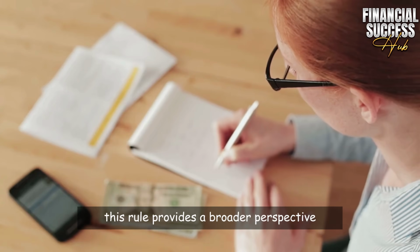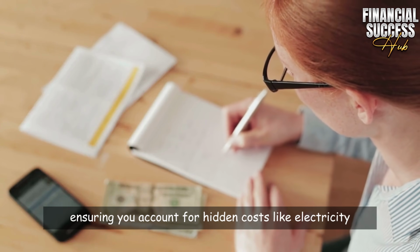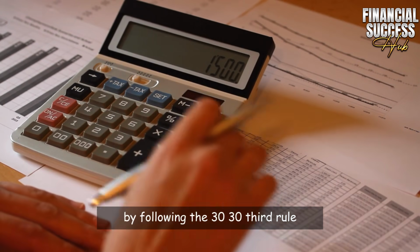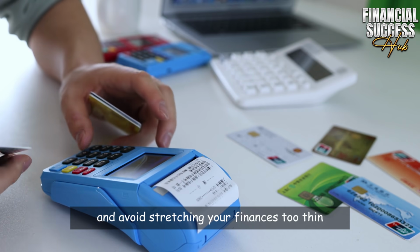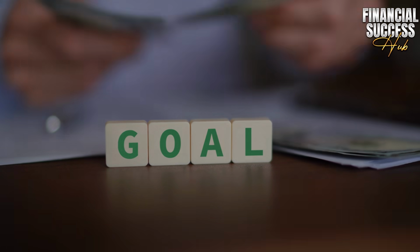$1,650. This rule provides a broader perspective, ensuring you account for hidden costs like electricity, water, and maintenance, which often get overlooked. By following the 30-33 rule, you create room in your budget for other necessities and avoid stretching your finances too thin, keeping you on track to meet your long-term financial goals.